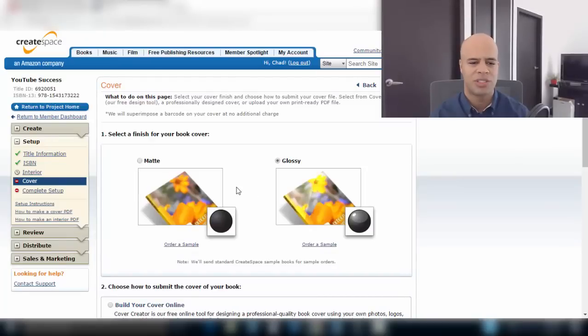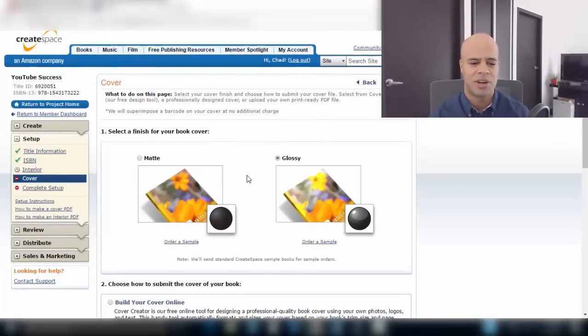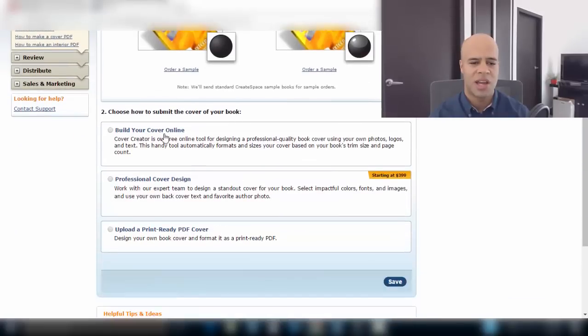On the cover tab, we start with the finish that you want for your book. So you have a couple of options here. Then it's a matter of deciding how you want to submit the cover for your book. First option they give you is not the one you want to go with. You do not want to build your cover online. Hopefully you've thought about your cover and you've gone about securing either a freelancer or designing it yourself. But this is just a bad option because it's going to leave you with a generic looking book cover that's not going to sell well.